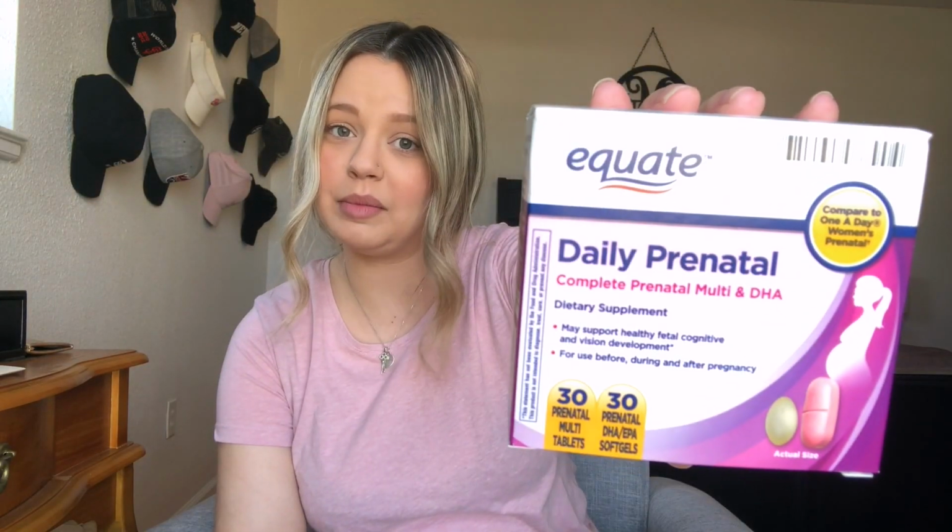So the first thing on my list is something that you've probably already thought of, but if you're still really early on, maybe you haven't grabbed it yet, is prenatals. I cleared these with my doctor. They work perfectly fine. This is the Equate Daily Prenatal. This is the Walmart brand of prenatals.